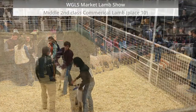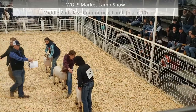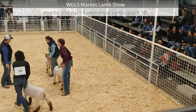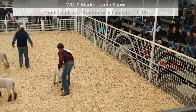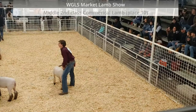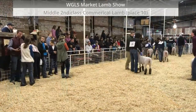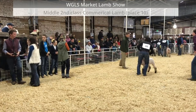Placing in our second class of medium weight commercial lambs, first, Brian DeLeon. Second, Brady Hughes. Third, April Hernandez. Fourth, Benjamin Hughes. Fifth, Elizabeth Barnett. Sixth, Christian Wheeler. Seventh, Serena Gomez. Eighth, Cody Bannis. Ninth, George Daniel. 10th, Elizabeth Purcell.